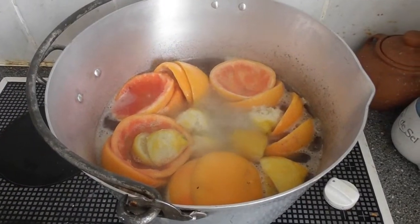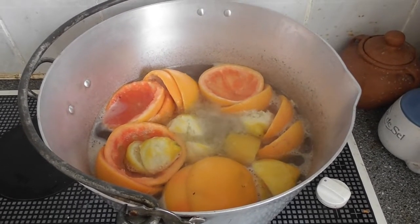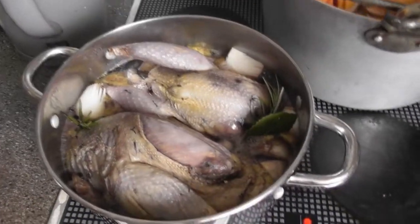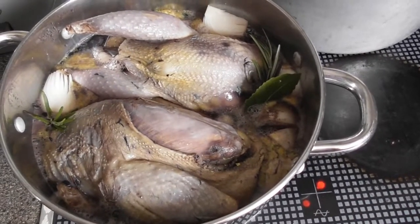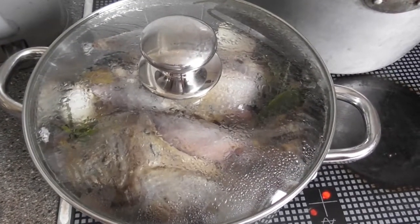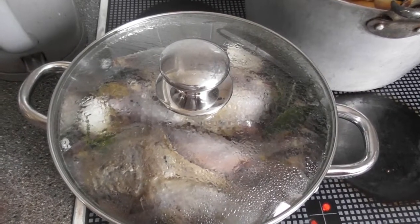So grapefruit marmalade with a bit of lemon added in, now brewing away quite nicely in the preserving pan. Right, in this pan we have the 2 pheasants now, and they are going to be pot roasted, and we are using some of the beer that we made a couple of years ago to pot roast them in. It's beer that's gone flat, but we still need to use it up.